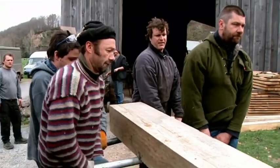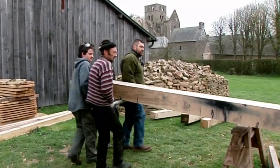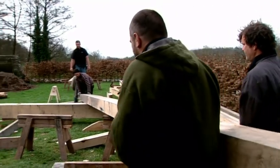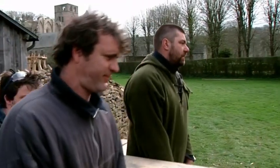Trying to work it on a balance point so that you can use its own weight to move it around. If you try brute force, it just doesn't work. So you have to get it balanced up properly and slide it on rollers or levers. 2, 3. There she goes.